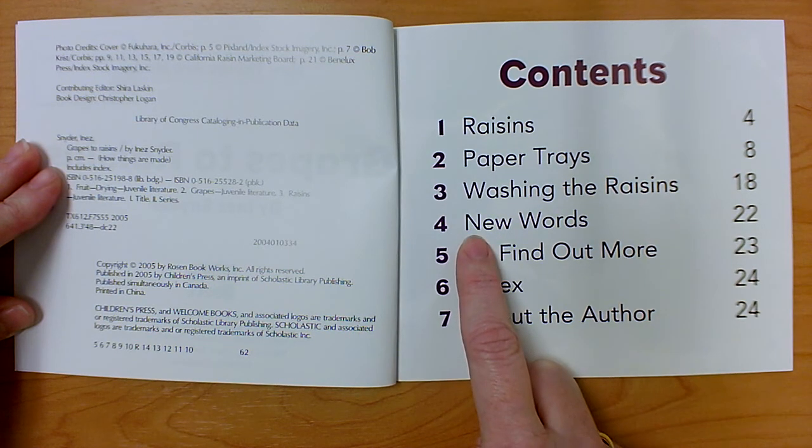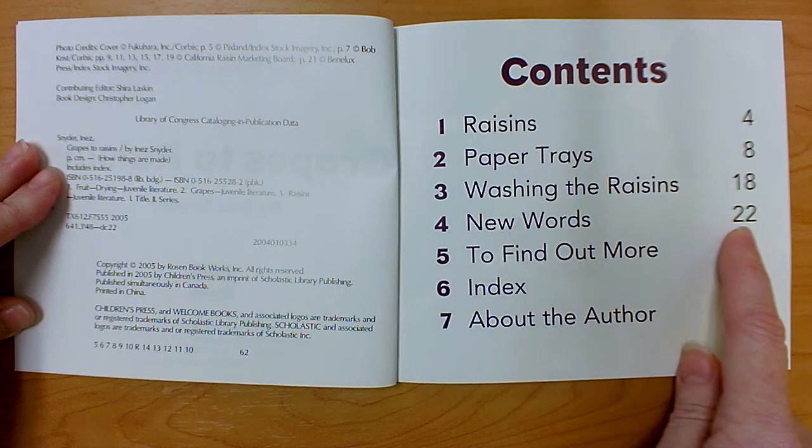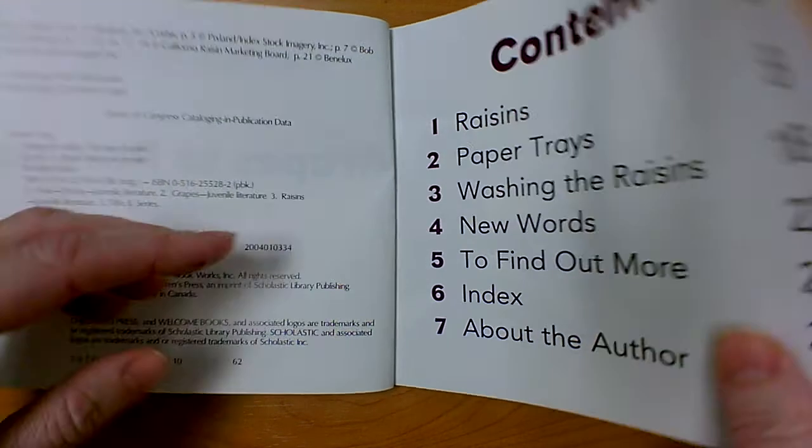If I wanted to learn all the new words that I would need to understand in order to know everything about grapes or raisins, I would need to visit page 22. That's where my glossary is. Let's go to page 22 and find out what some of those special words would be.